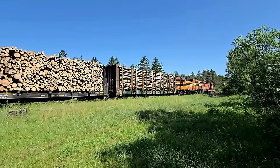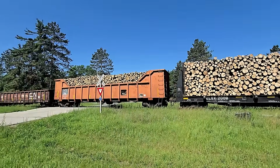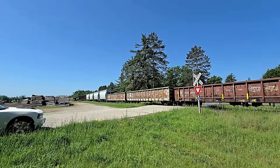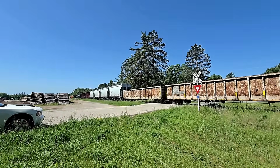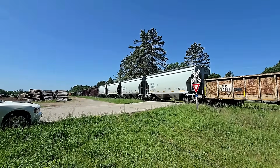Off they go. That train's like at an idle right now. Not a problem at all, huh? See, they got 3 gondolas here, probably for altered metal. They did have more gondolas they did not grab here in Pembine. Maybe for the next train they will.